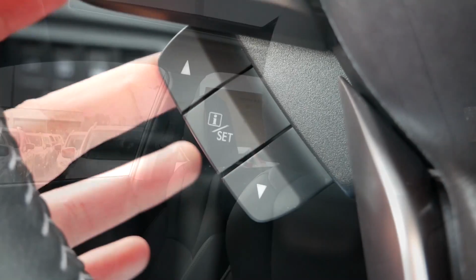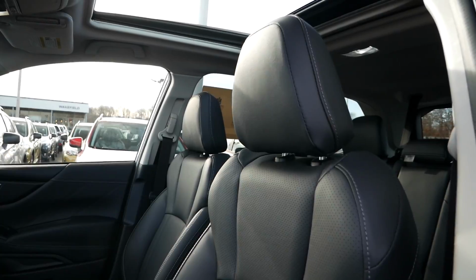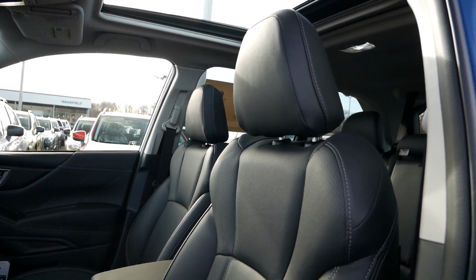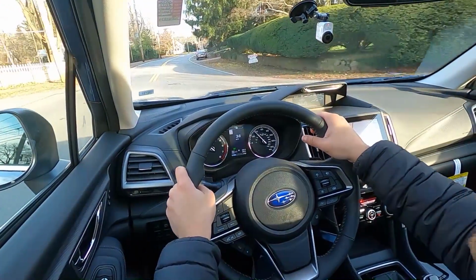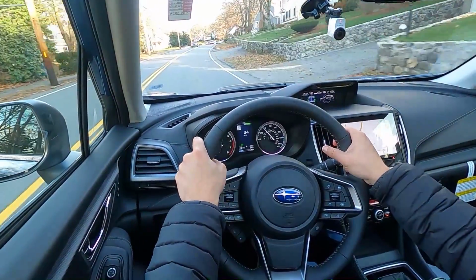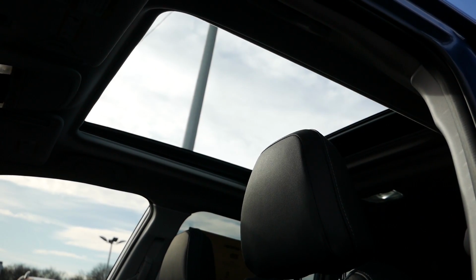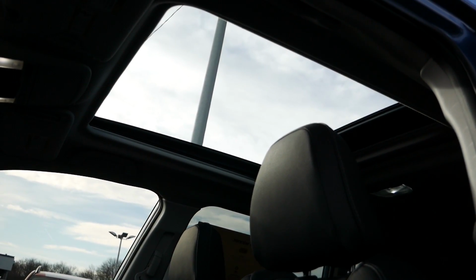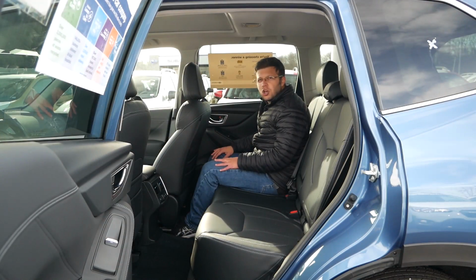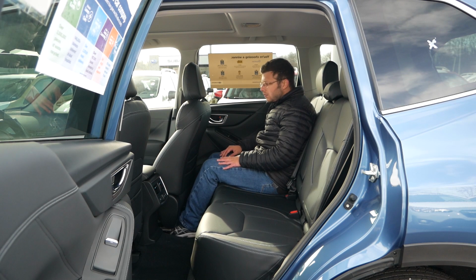For the limited and touring models, you'll have leather trimmed seats, adding a sense of luxury and comfort, while seating position is optimal compared to the Outback, which feels much more like a car rather than a crossover. Above, an optional power moonroof will let in additional light into the interior, and overall, with a higher roofline, the extra headroom helps enhance the perception of being in a bigger, more spacious vehicle.